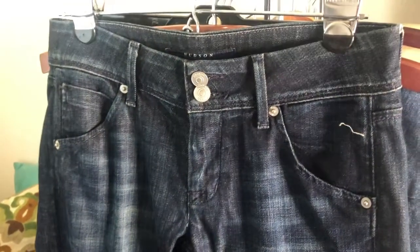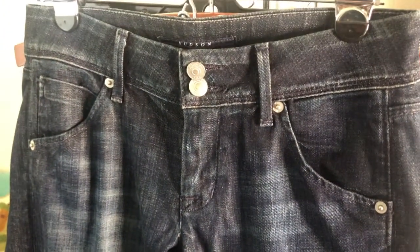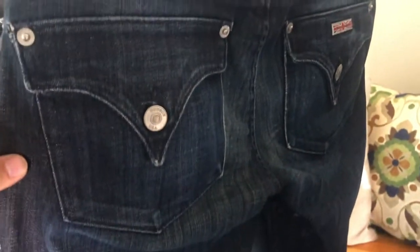Next up, Hudson. So these are some Hudson jeans. Got a little fuzzy. Yeah, so Hudson jeans. These are skinny leg. Really, really great jeans. Kind of a darker wash. And they're a size 26. And I priced these at $40 on Poshmark. Yeah, and I love the booty on Hudson. I love how their pockets are. Super cute.